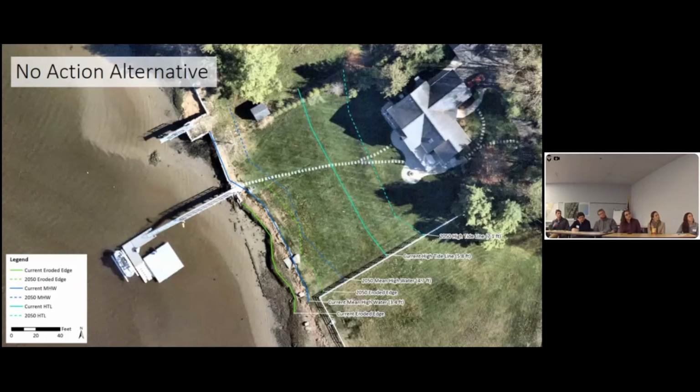So this is what all of that information looks like on a map. In green are the bank erosion. So this is the no action alternative if nothing was done. The current bank, which is shown in solid green, would erode back about 24 feet, which is shown in dashed. We didn't extend it over to the retaining wall section because it's unclear at this time what would happen there, if that wall would be rebuilt or if it would eventually fall. So we just focused on the natural shoreline for that.